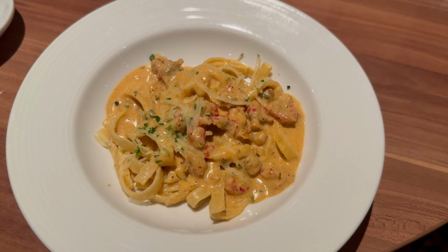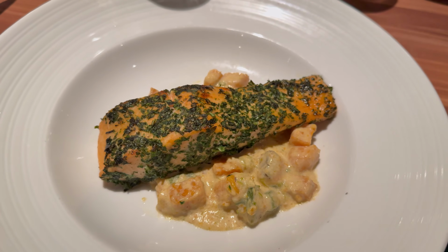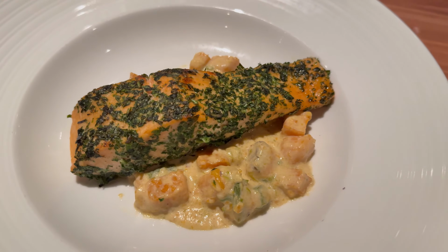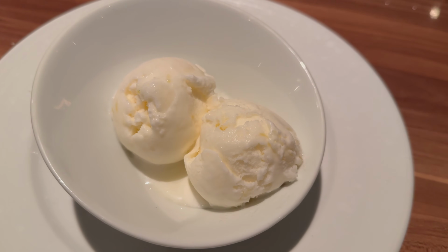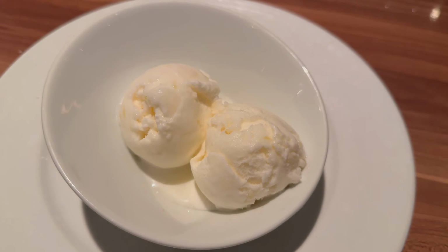And I wasn't done there. I also got some salmon because to me the portion sizes vary based on what you get, and I wasn't sure about the portion size for the pasta, but I am glad that I got this salmon as well. And then for dessert, I just got two scoops of pineapple sorbet. They do have a lot of flavors, but sometimes dessert takes too long to come out, so it depends on if I feel like waiting or not. But that night I did.